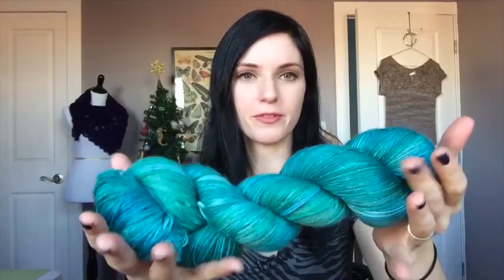Okay. So for tomorrow's shop update, I will have a colorway that I have not dyed in a while, but I was just playing around in the dye pot and decided, let's bring it back. Mermania, which is this really cool blue, teal, green. It reminds me of the Caribbean for some reason. Anyway, Mermania will be in the shop.